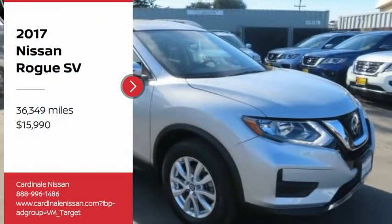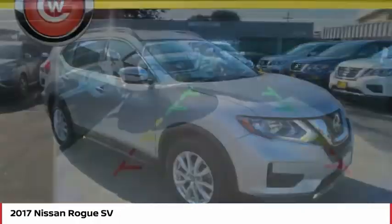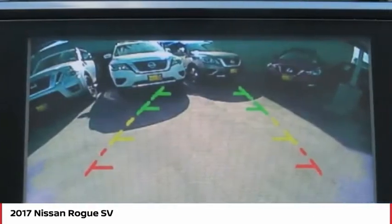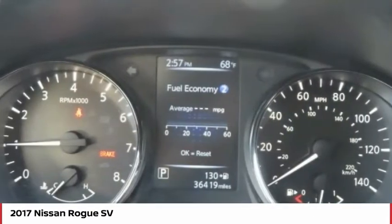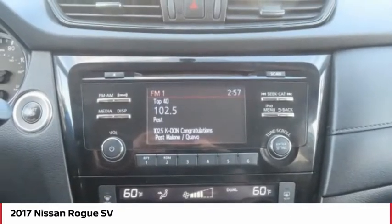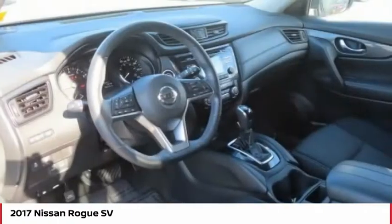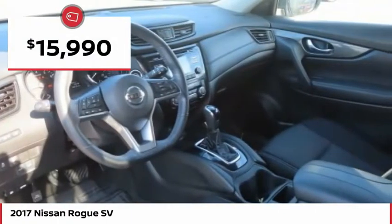Take a ride in the 2017 Rogue. The stylish Rogue gets 27 miles per gallon and still boasts nearly 58 cubic feet of cargo space. With a 5-star side impact safety rating and confident handling, the Rogue is more than you expect and everything you deserve, and is priced below $20,000.